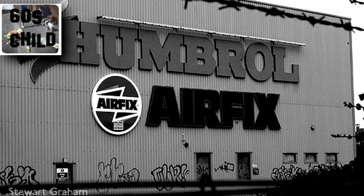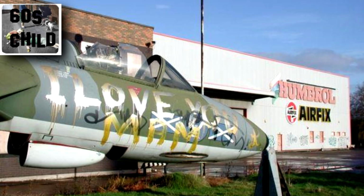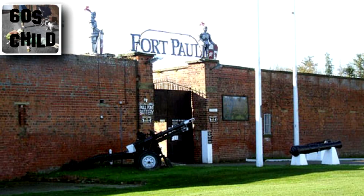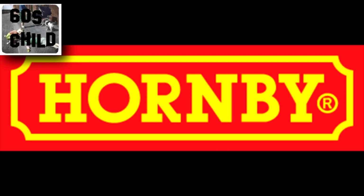Just outside the factory there was, on a plinth, a Hawker Hunter aircraft. And this once mighty machine fell prey to the vandals. But thanks to some enthusiasts, the plane now resides at a place called Fort Paull in Yorkshire, which is a Napoleonic fort. This wasn't the end for Airfix though, because they were bought out by Hornby in 2006 after Humbrol went bust, and the model kits are still being produced.